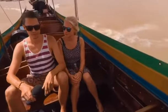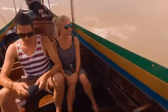Pretty sick. The boat tours typically follow part of the Chao Phraya before discovering the many canals.